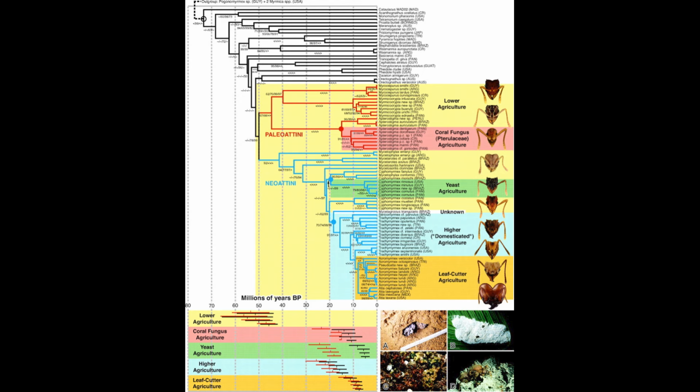Entomologists have divided the agricultural techniques of fungus growing ants into multiple types. The first type is called lower agriculture, which involves cultivating a wide range of species within Agaricaceae. The second type is called coral fungus agriculture, which cultivates fungi of the family Pterulaceae. This is mostly done by members of the genus Apterostigma. The third type is called yeast agriculture, which is mostly done by Sipho-Myrmex. The fourth type is called generalized higher agriculture, which is practiced by three genera of non-leafcutter ants. Finally, leafcutter agriculture is the type mentioned previously.